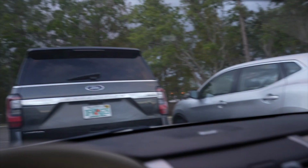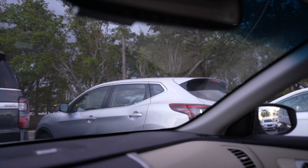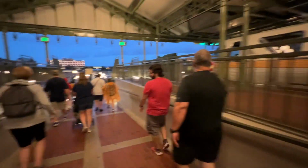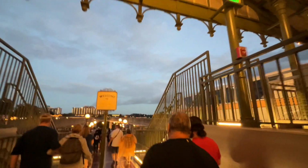Wish us luck. And also, I want to see the Christmas tree. So we want to take Christmas pictures, which is kind of why we're here. So let's go. Okay, update. It was raining, so I put the camera in my backpack. We're going over to the resort monorail to go to Grand Floridian because it's already kind of dark. So we're going to take pictures in the lobby because it's pretty there, apparently, during Christmas time. And then we're going to come back to Magic Kingdom.